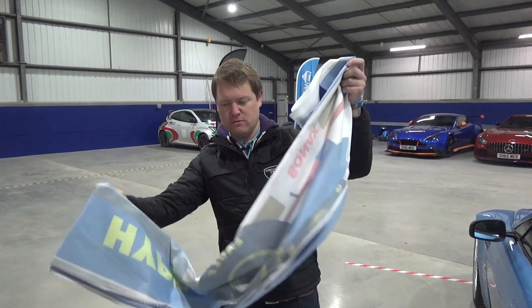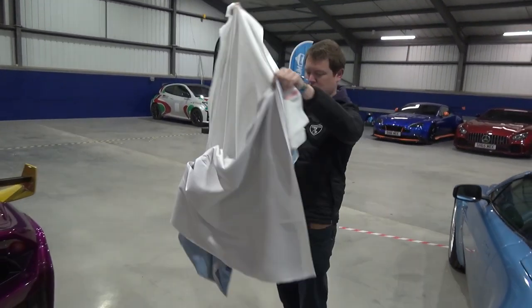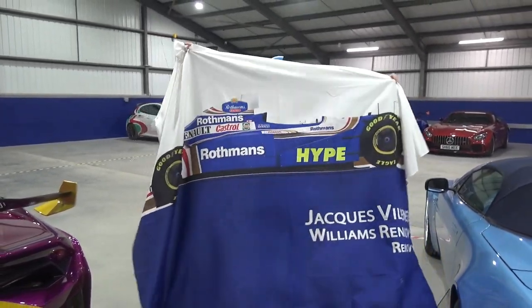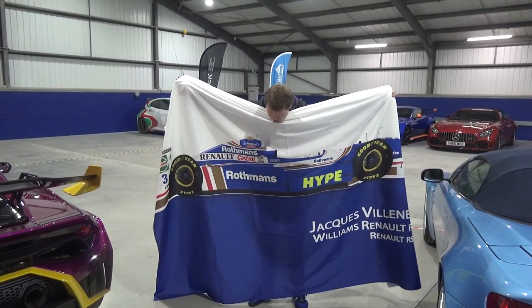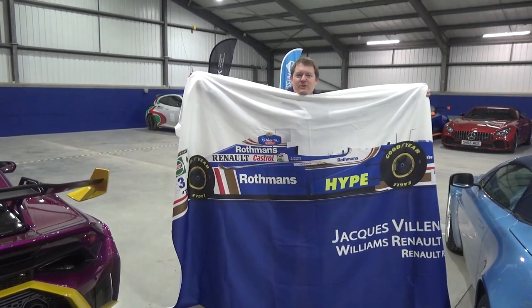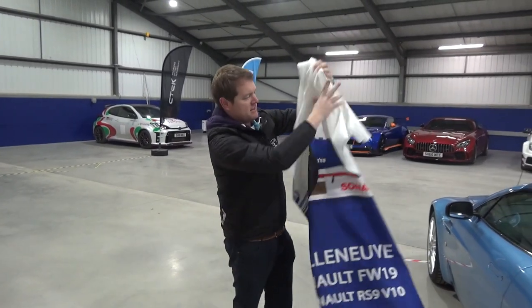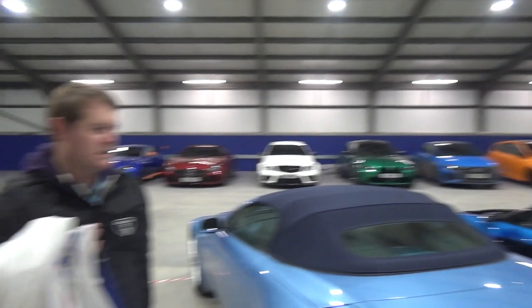So this, which Tom found online, oh gosh, it's actually huge, is a gigantic FW19. Which we'll have to hang somewhere. That's really cool, actually. I like that. So I've now made a complete mess of it. Need to see it for myself. But that's the kind of thing we're going to have to have hanging lots of around this room as we go forwards.